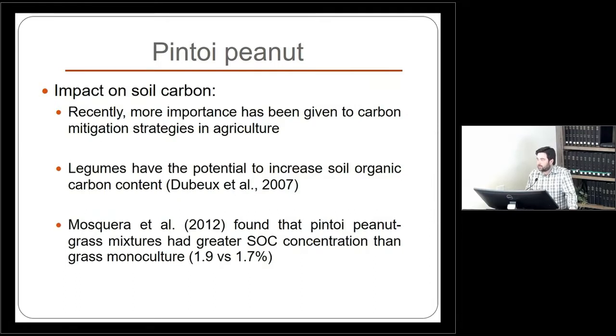One of the interesting characteristics that has gained a lot of importance in the last years is the impact of some management practices on the soil organic carbon in agricultural areas. And we know that mixing legumes into grasslands has the potential to increase soil organic carbon. We have a case in literature for Pintoi from Mosquera and collaborators in Colombia, which indicated the potential of this species to increase soil organic carbon contents and concentration. However, the authors also found that such advantage is dependent upon some factors like soil characteristics and climatic characteristics. Therefore, we don't really know if the same thing would be observed here in Florida, and this is also a question that we will need to answer.